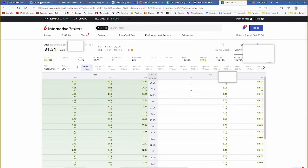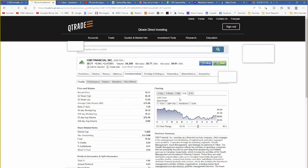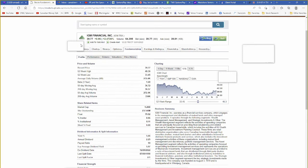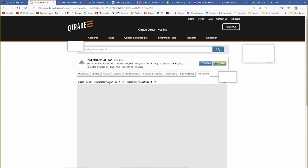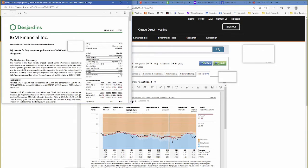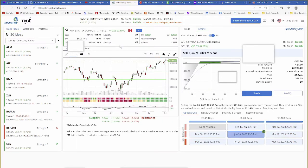IGM, so that's an insurance company. IGM Financial pays 5.6%. The cash flow, yeah, again, 1.5 times covers the dividend. What do our friendly neighborhood experts say? Sort of half and half. PE is 10, so I'm good with that. What does Morningstar think? So $39. They think the fair value is 42, so that's not terribly encouraging. And Desjardins, which is usually more optimistic, says 53. But in the long run, they think everything is going to go badly. Okay. So not feeling the love there.